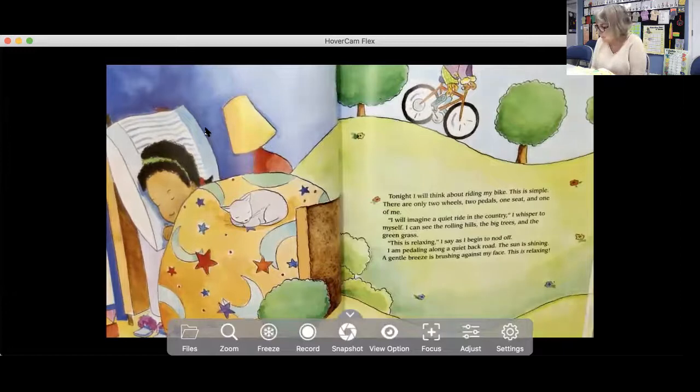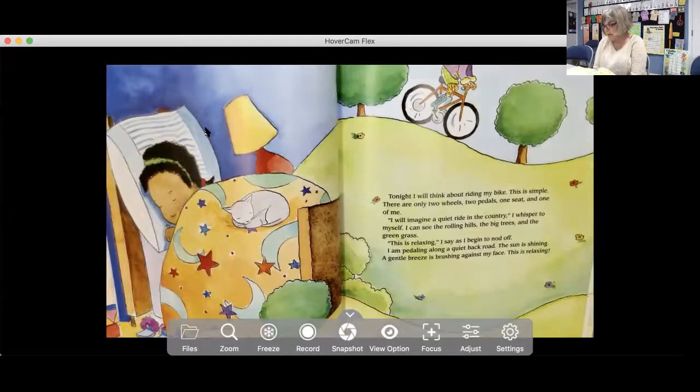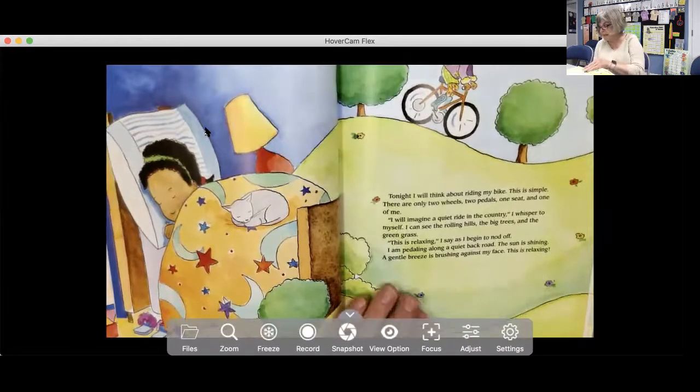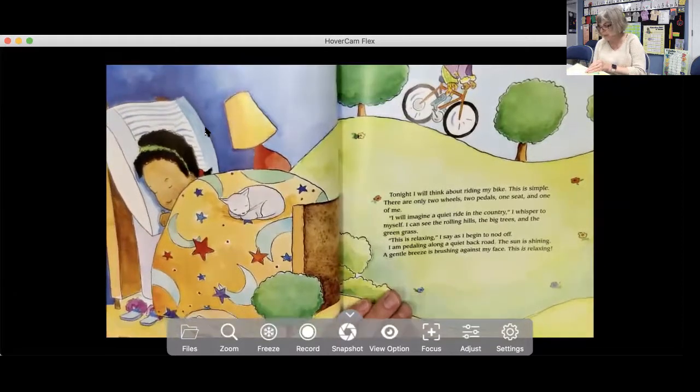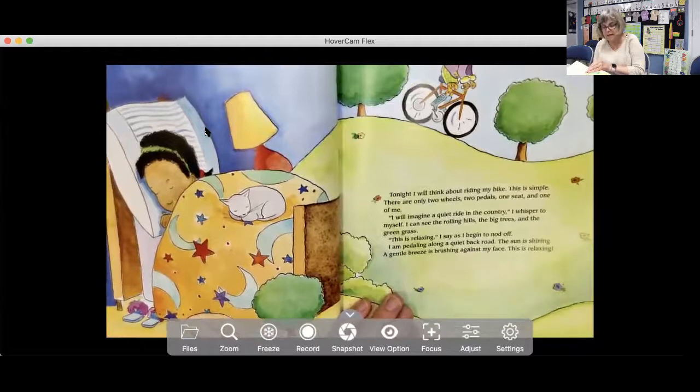Tonight, I'll think about riding my bike. This is simple. There are only 2 wheels, 2 pedals, 1 seat, and 1 of me. I will imagine a quiet ride in the country, I whisper to myself. I can see the rolling hills, the big trees, and the green grass. This is relaxing, I say as I begin to nod off. I'm pedaling along a quiet back road. The sun is shining. A gentle breeze is brushing against my face. This is relaxing.